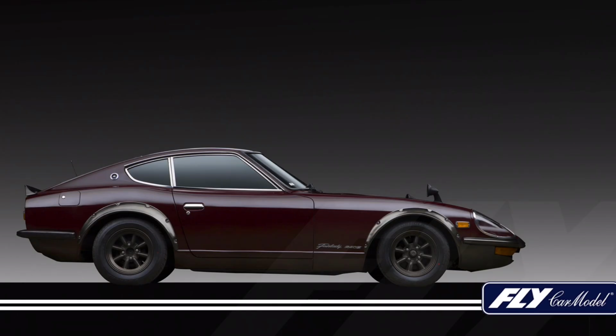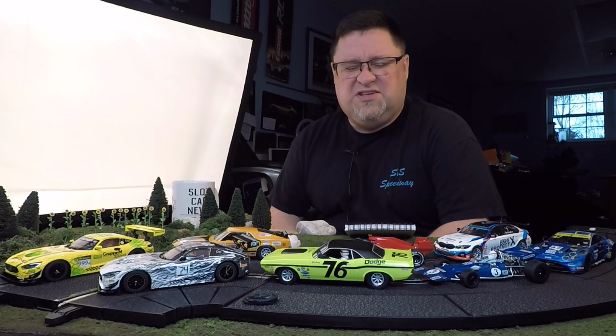How have we gone this long without a 240Z in our lives? Now, I know there was the Slot.it line, or there was it was the Slot.it line. It was the resin one. No, it was the injection one, yes. But to have this done by Fly now, I'm sure they're going to do some rally versions of the car, and let's hope they do some street versions as well as some other racing versions. There were a lot of different racing versions of this car.